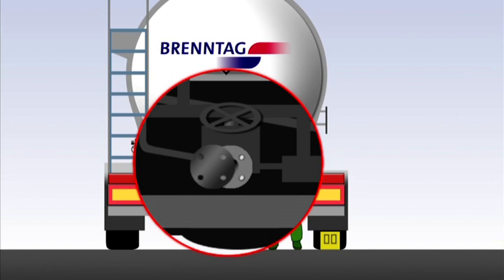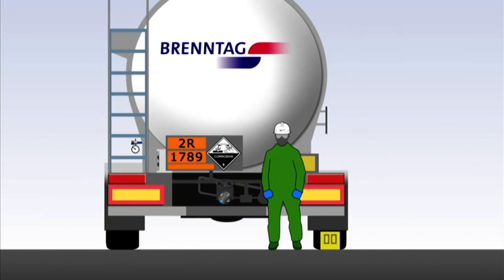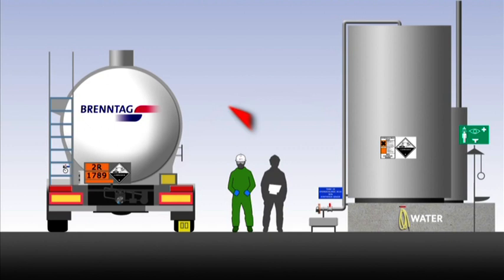Before storage, the discharge hose must be washed thoroughly. A signature must then be obtained from the customer representative on the Brenntag delivery note to confirm safe completion of the discharge procedure and to establish proof of delivery. Both driver and customer retain a copy for their records.